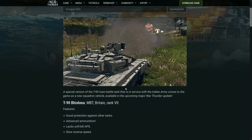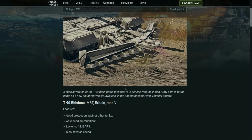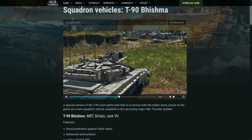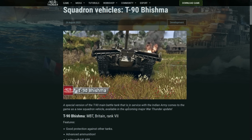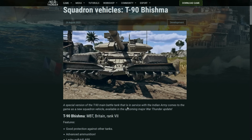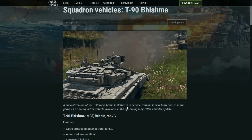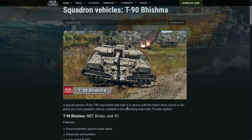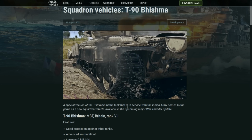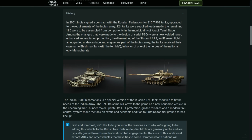I mean, a Rafale, whatever they want, right? I don't think they will do that, but if they're adding this tank, which is one of the main battle tanks of the Indians, as a squadron vehicle and not as a tech tree vehicle, it means that they are not going to add a sub tree for the Indians in the UK, I would say. It feels like it's not going to be that. So at least we have that going for it. It's very unique, and I don't think it's going to be a full tech tree.